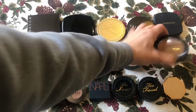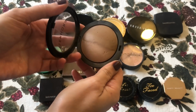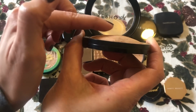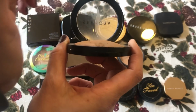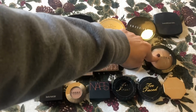This one is from Sephora. This is kind of like a split pan. One side is matte and the other one is a little bit more shimmery. And I've used it before. For some reason though, I've used up more of the shimmery side than the bronze side. I guess it's how I concentrate my brush, I don't know, but this is a big product. I love it. Hopefully I can get back to using this one.